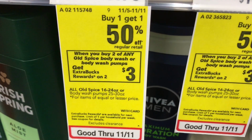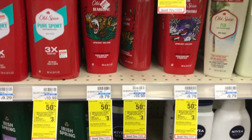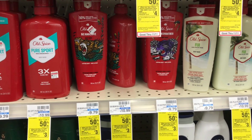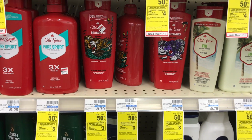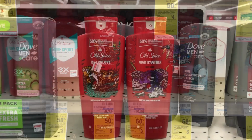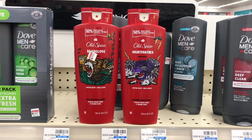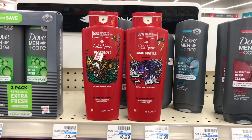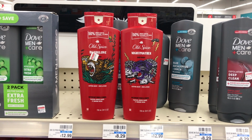The next deal I have will be on Old Spice body wash. They're on sale for buy 1 get 1 half off, and when you buy 2, you get $3 back. I'll pick up 2 of the ones priced at $9.79. The second one is going to be $4.90. We have a $3 off 2 digital coupon that will apply to this and drop it down to $11.64. Then I'll get $3 back.